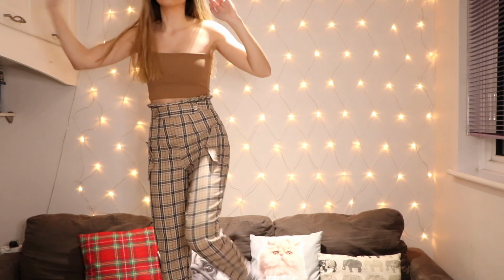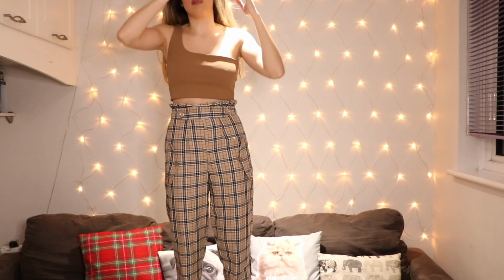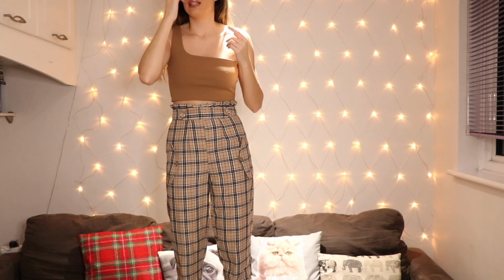So this is the trousers. As you can see, they come to my ankle, but I'm 5'7" and I have quite long legs, so to someone else they might be a tiny bit longer. But I like the fact that they swing around my ankles, just because I wear chunky shoes and I want you to be able to see the shoes.